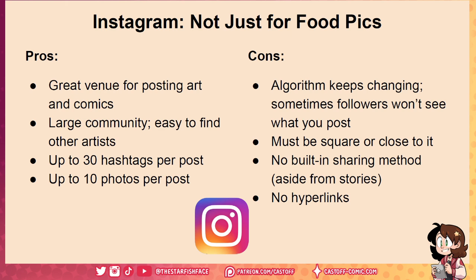Also, you can't post hyperlinks on the things you post. You have to just say, hey, link in my bio, and you get one link that you can post on your profile. And if you're like me and you're trying to promote multiple different things, it can be a pain in the butt. Anyway.